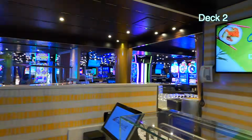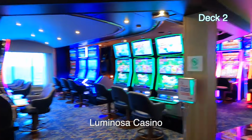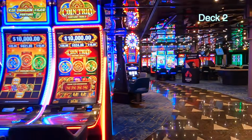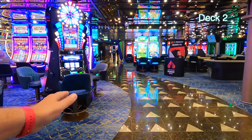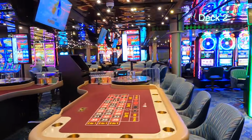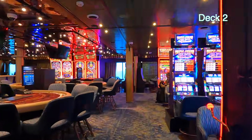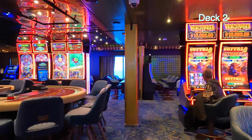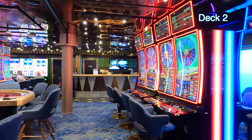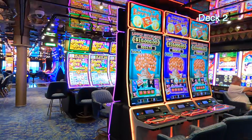That's interesting. And this obviously is the casino, and they have some newer games. Not the newest, but, you know, Coin Trio, Buffalo Ascension. This walkway divides non-smoking from smoking. Unfortunately, the smoke doesn't know that. But so this is the smoking area, and there's a bunch of machines over here. That's the cashier. They're playing some music in here, so I've got to kind of avoid it.